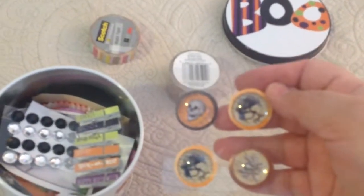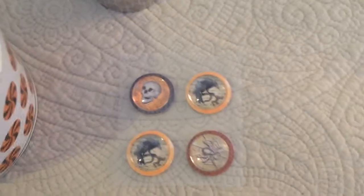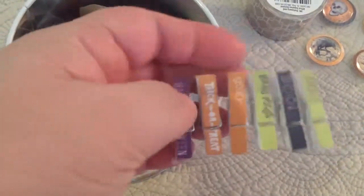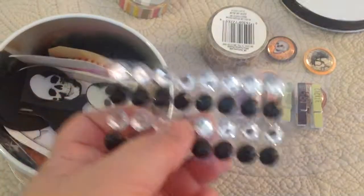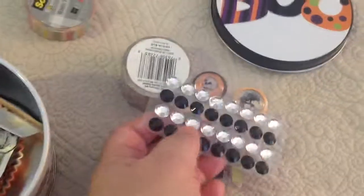Okay, she shared with me these beautiful epoxy stickers. Here, let me see if we can focus a little better. But they're like vintage. Come on, focus. There we go. Look at how cool they are. They're like vintage. And I love them. Okay, she gave me these cute little clips. Oh, they're so cute. I love paper clips, or clothespins. Okay, she gave me a big bling, black and white. I don't have this bling, but I've always wanted big black or white bling. So, yes, thank you so much.